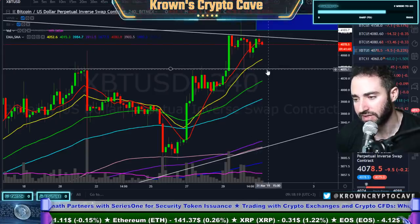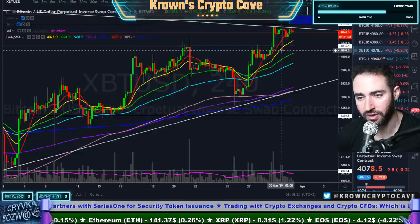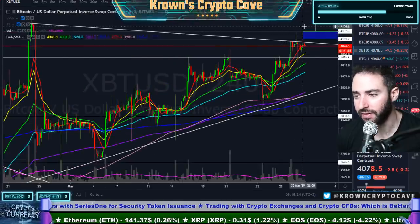By the same token, if we break down below here, then I don't want the spot underlying. I'll just get rid of that, take profit on that, and let the short calls run.